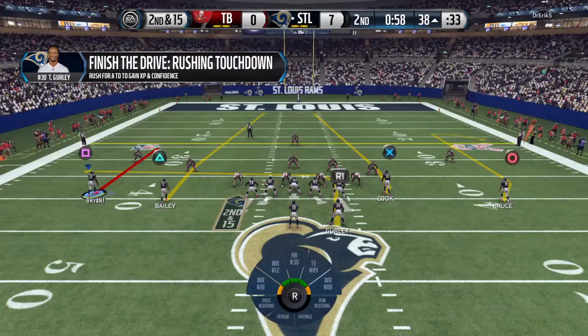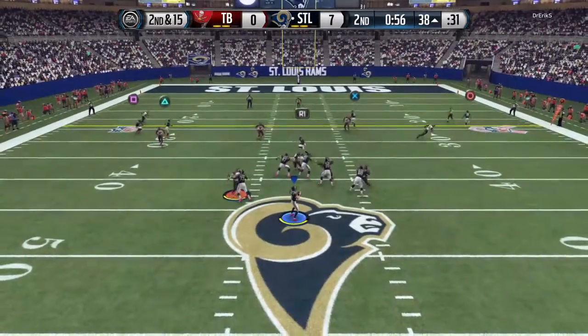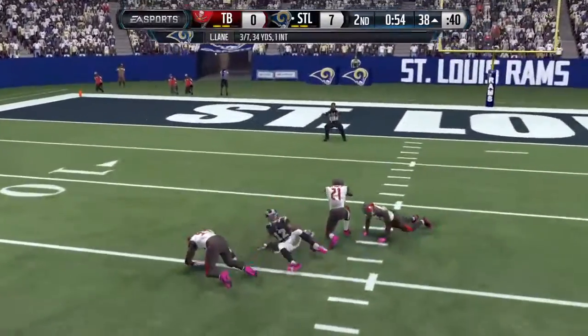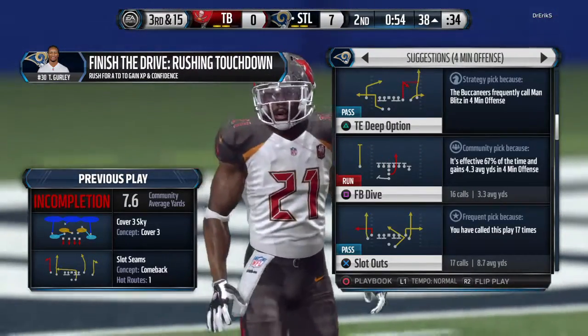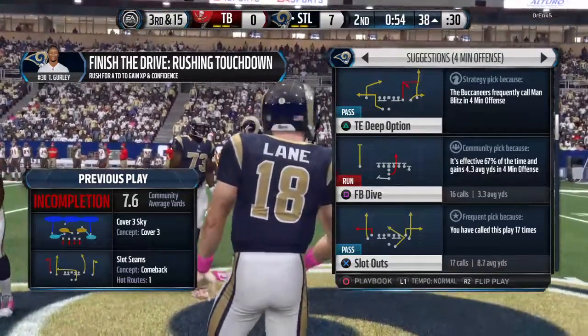Get ready. Red 38. Red 38. Dropping back now into the shotgun. The ball is taken out of his hands. Got to give the defense a lot of credit there, don't you, Jim? They are all over the receivers, all over the field, nowhere to throw it, and it just results in an incompletion.